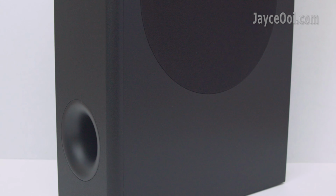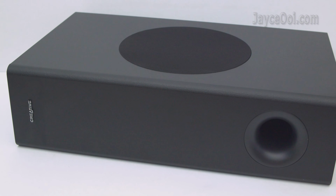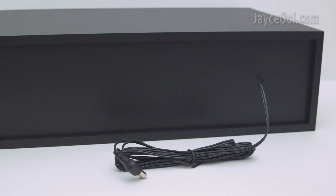Slim and tall long throw subwoofer. Again, solid build quality too. It is loaded with 5.25 inch high excursion driver. 60 watt RMS power output, by the way.